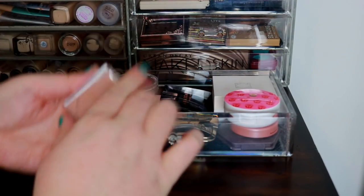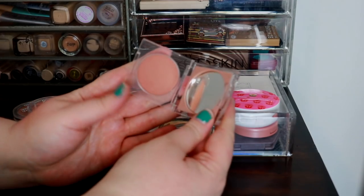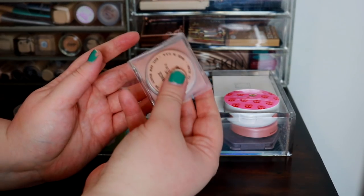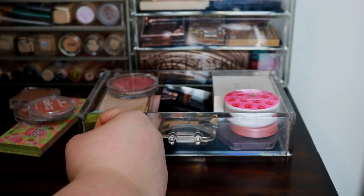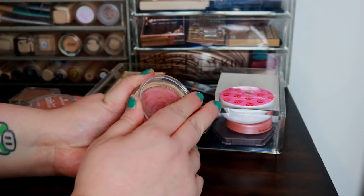I have this deadly weapon from KKW Beauty, this beautiful peach blush that is hard to open, and the edges are so sharp I can cut somebody with it. So I need to actually take this out and put it in my bag so I can kill somebody on the subway with it. I have this one from Flower Beauty.